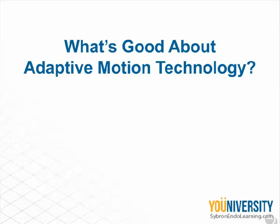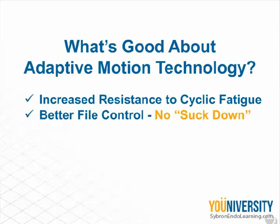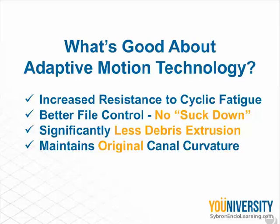It increases the resistance to cyclic fatigue. Better file control. You don't get that nasty suck down. Significantly less debris extrusion, which translates into less post-operative pain. The original canal curvature is maintained, and the root canal is cut more efficiently and uniform along its entire length.